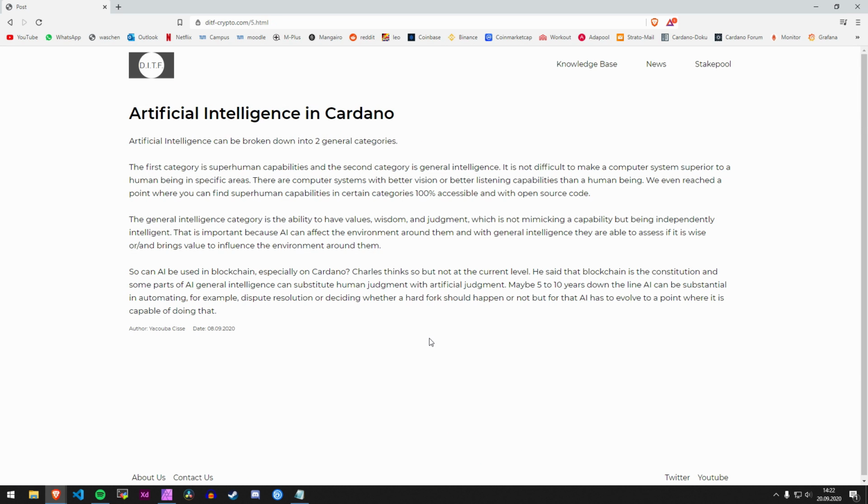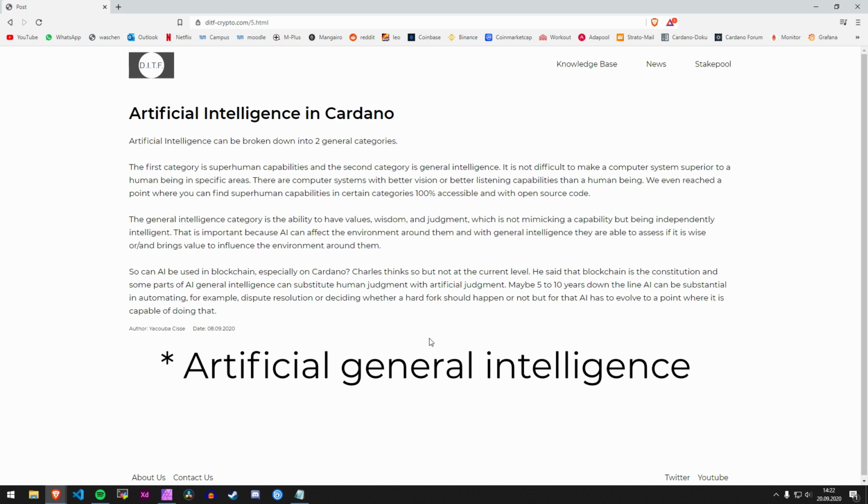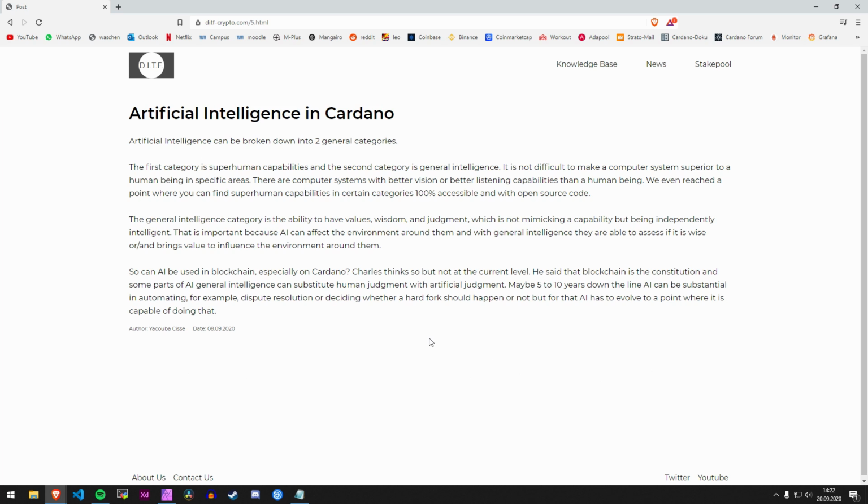So, artificial intelligence in Cardano. Artificial intelligence can be broken into two general categories. The first category is the superhuman capabilities, and the second category is general intelligence. Let's just talk about superhuman capabilities. In our current era, it is not difficult to make a computer system superior to a human being. There are literally computers with better listening capabilities than a human. We even reached a point now where we can just download AI code in order for your computer to do something on a superhuman level. It's pretty obvious the superhuman capabilities category just talks about how computers are able to surpass human beings in certain areas. And the juicy stuff is the general intelligence category.